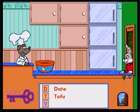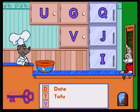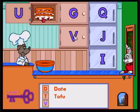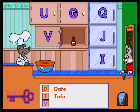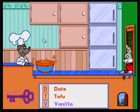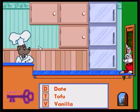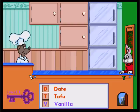This ingredient begins with the letter V. Please find some vanilla. U is for upside down cake. V. V is for vanilla. Hey, come and get it. Date, tofu, vanilla, surprise!